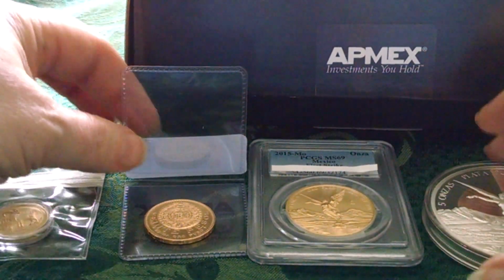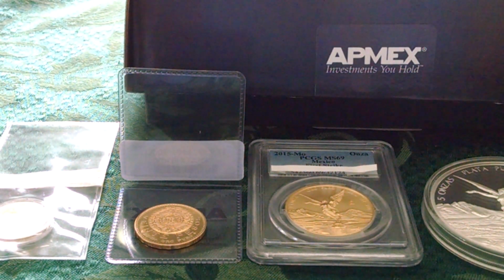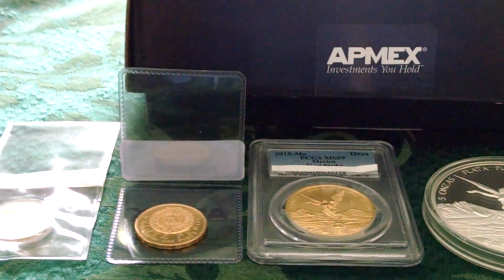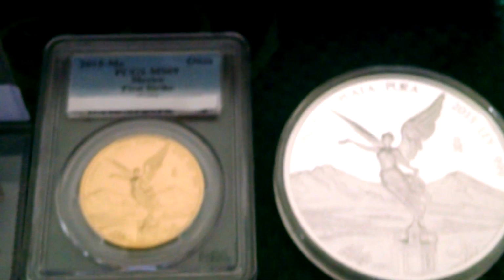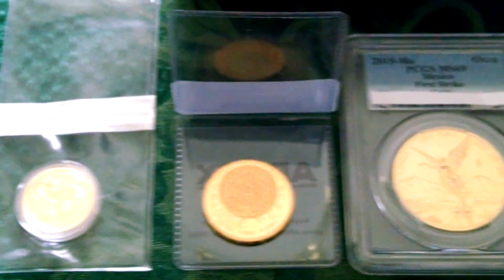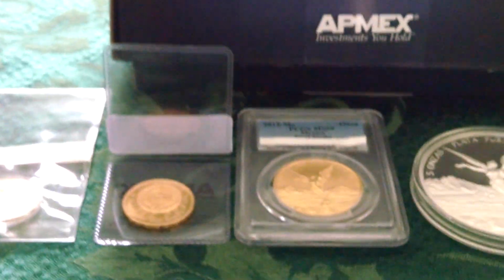So beautiful coin, Libertad. And anyway, this is getting kind of long, but right now I want to wait on more raw bullion gold. I want to wait till the price drops a little bit more, but I'm trying to buy things that have the holder value and will go up in time. So here we go. Just one final look-see. And that's about it for today.